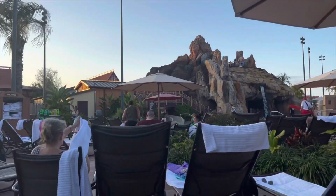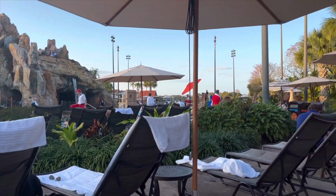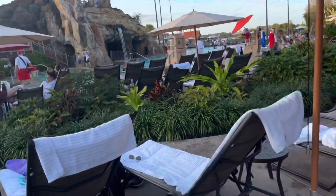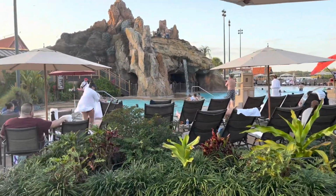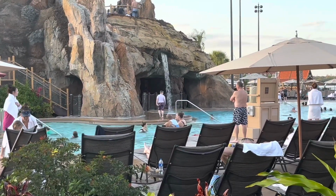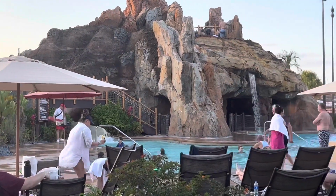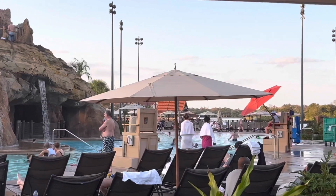Here's the main pool. Freddy's up there, waiting to go down on the slide. Here it is. Lovely in there.